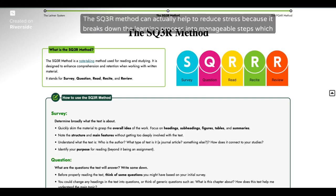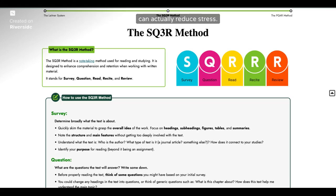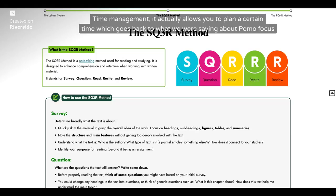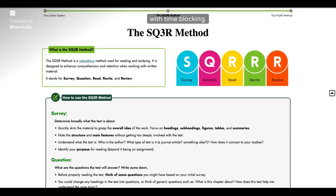The SQ3R method can actually help to reduce stress because it breaks down the learning process into manageable steps. It can also improve your organisational skills, time management, focus, and prior knowledge. Now let's delve into each of those in turn. Organisation skills, why? Because you have a structure, a set idea of what you're going to do. Time management, it allows you to plan a certain time, which goes back to what we were saying about Pomodoro Focus with time blocking.